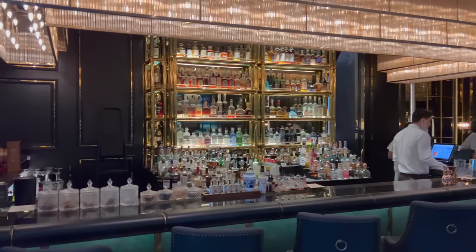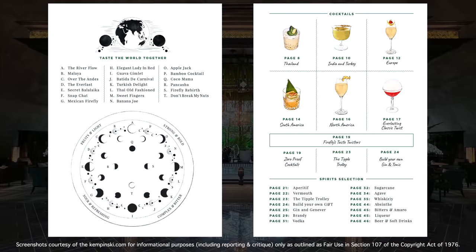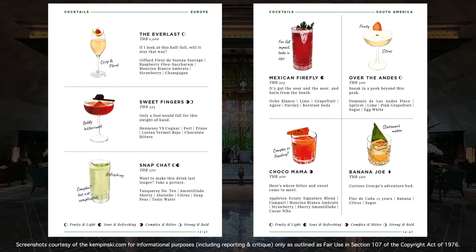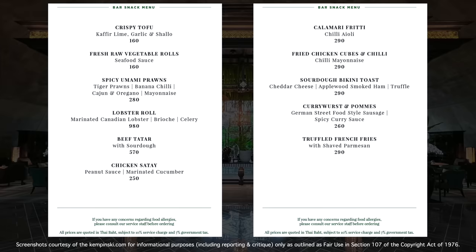The bar has an extensive drink menu, and while I normally don't show drink menus, I need to just share a bit today, because it's a very unique menu, organized by the geographic location that inspired the cocktail. At 47 pages long, it's quite a menu. And here, you can see the small menu of food bites that are also available inside.